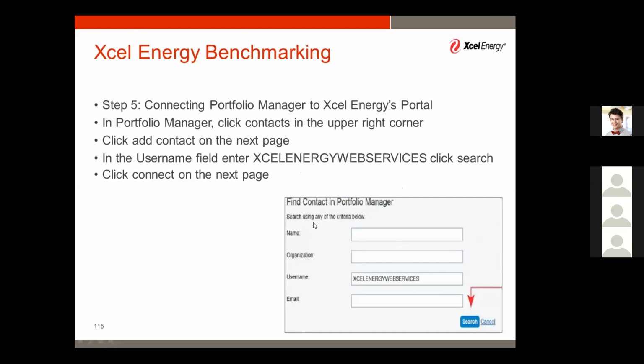So moving on to step 5 in the user guide, you're going to be back in the Energy Star Portfolio Manager account, which is where you started. In there in the upper right-hand corner, there's going to be a contacts button. You're going to hit Add Contact on the next page. And there should be 4 search fields available there. We're going to search under the third one, which is the username. We're going to search for Xcel Energy Web Services.